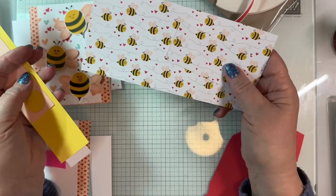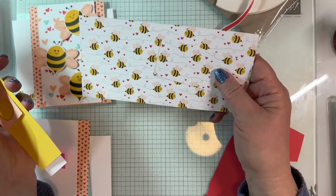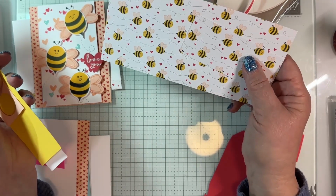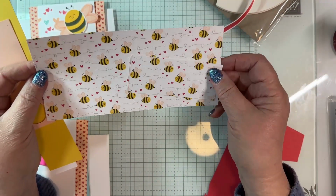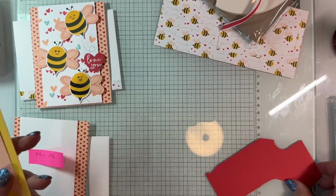I brought some scraps of the designer series paper thinking we would put it on the envelope, but I think instead we're going to, my cat is very distracting. That's Miss Olivia. We're going to stamp on it, but I'm not positive, so I'm keeping those here. And a Sweet Sorbet.